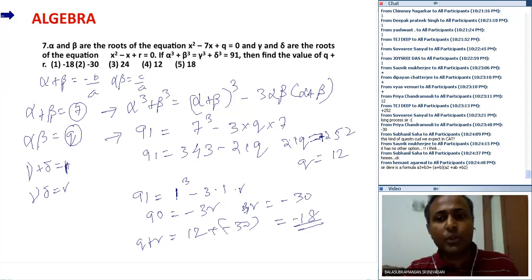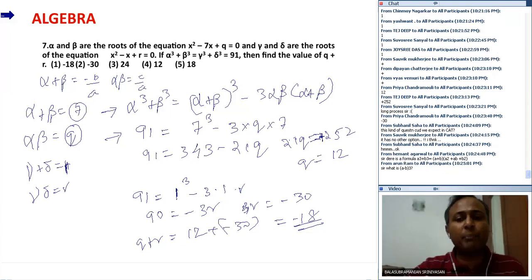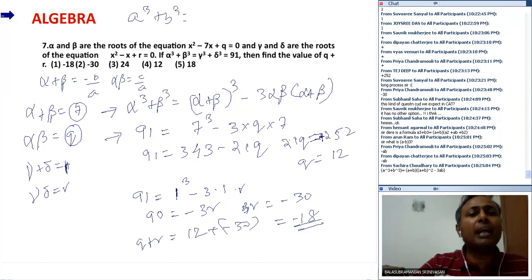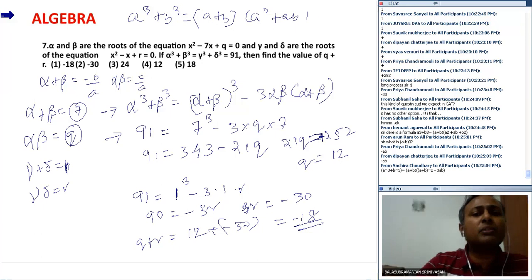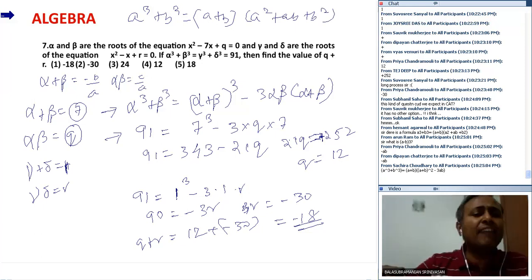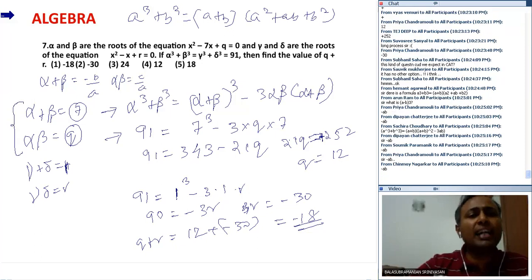a cube plus b cube is equal to (a plus b)(a square plus ab plus b square). Yes, Hemant, but the key question, Hemant has a very valid point. He says a cube plus b cube is also (a plus b)(a square plus ab plus b square). But Hemant, the key point is, what do I have? I have a plus b and ab. From that, I want to get a cube plus b cube.